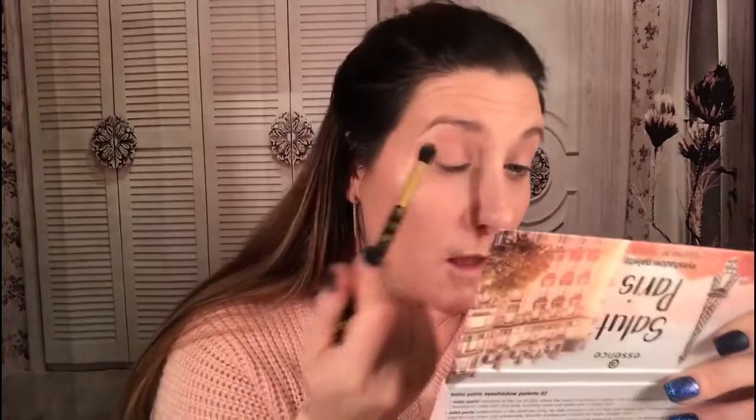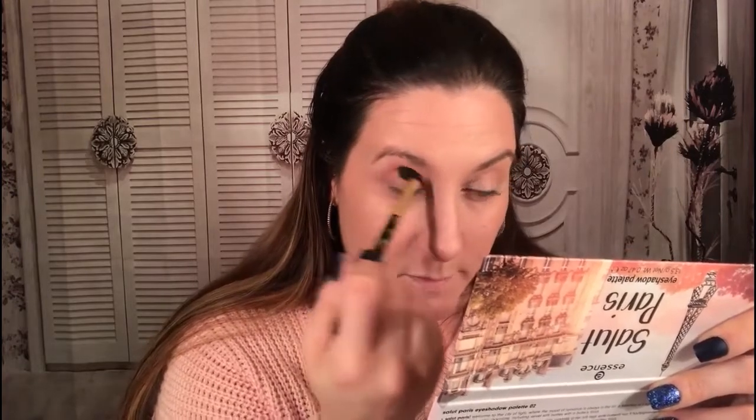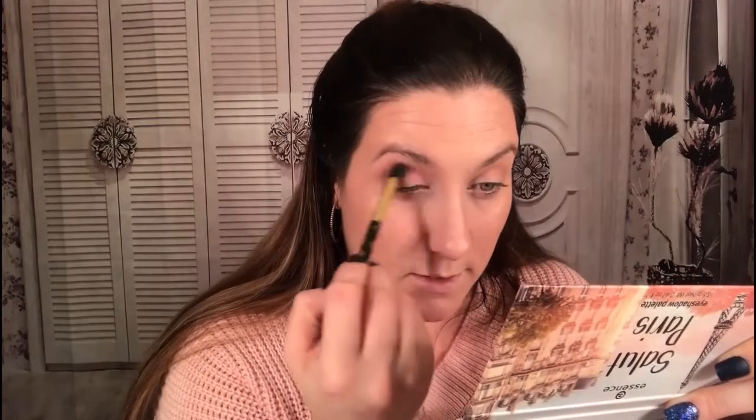Let's find a fluffy brush. Okay, let's look for a good transition color here. I'm gonna go in with this color. Again, there's no shade name, so I can't tell you that. I'm gonna take a little bit of that on my brush. I am gonna use just this mirror, it's kind of tiny, but it'll work. I'm gonna take that color into my crease and work it in there to build up, so we can lay down some of the darker colors in the palette.